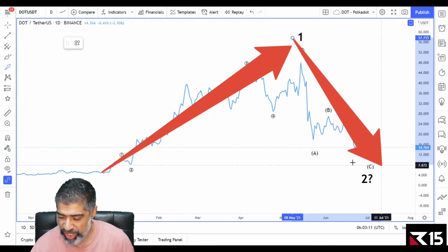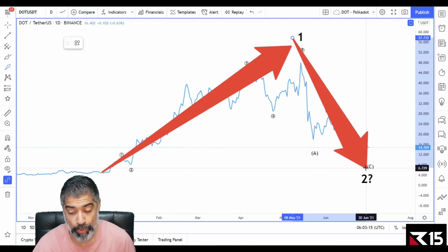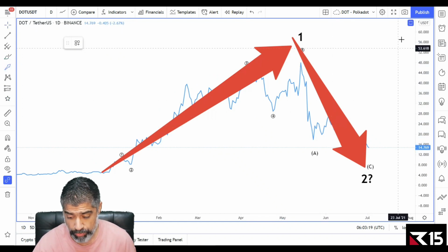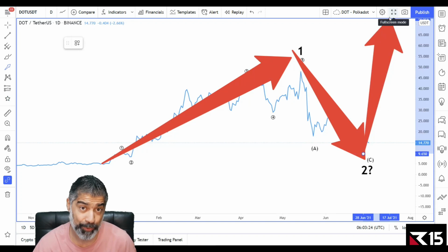So we can do some price projections today to see where the likely end of the wave 2 is likely to be. What do we anticipate on a macro level after a wave 2? Quite simply, we expect a wave 3, all-time new highs, all-time new highs.